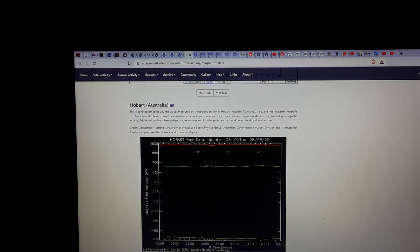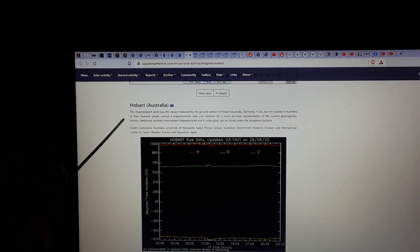Okay. So this is Hobart, Australia. This magnetogram gives you the values measured by the ground station of Hobart, Australia, Tasmania. If you are not local in Australia or New Zealand, please consult a magnetometer near your local location for a more accurate representation of the current geomagnetic activity. Additional southern hemisphere magnetometer and K-index plots can be found under the drop-down buttons. Credit, Geoscience Australia.